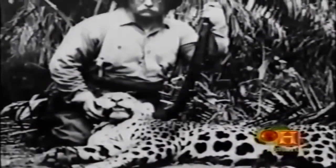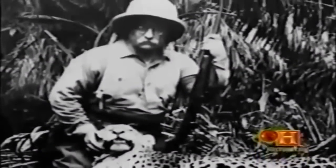As president, Roosevelt brought his love of taxidermy to the White House. When he was with his cabinet, he would suddenly stop the meeting and listen. He heard a particular warbler, or a particular songbird. And to be able to identify what that was by what he heard stopped the meeting in progress.